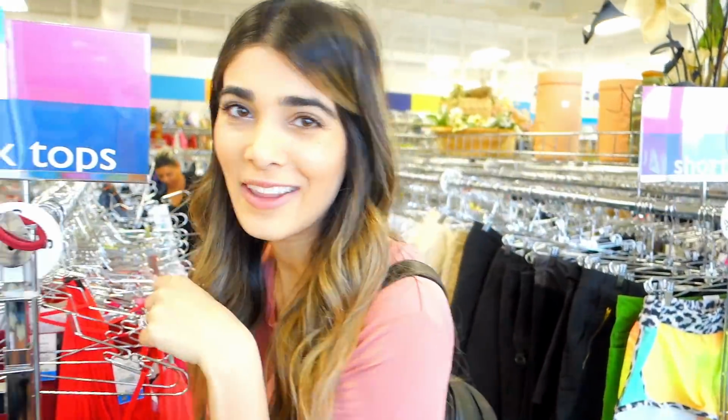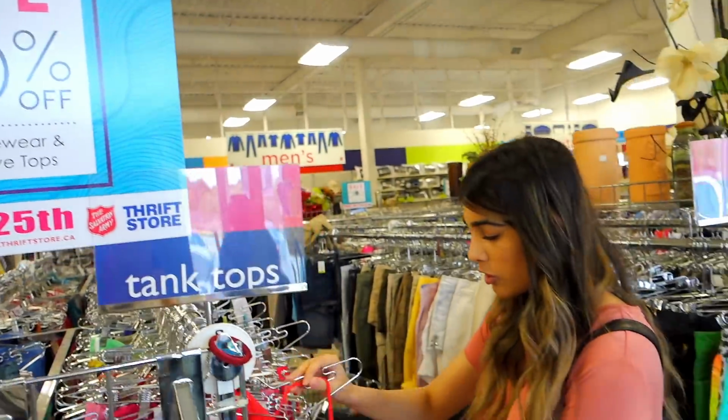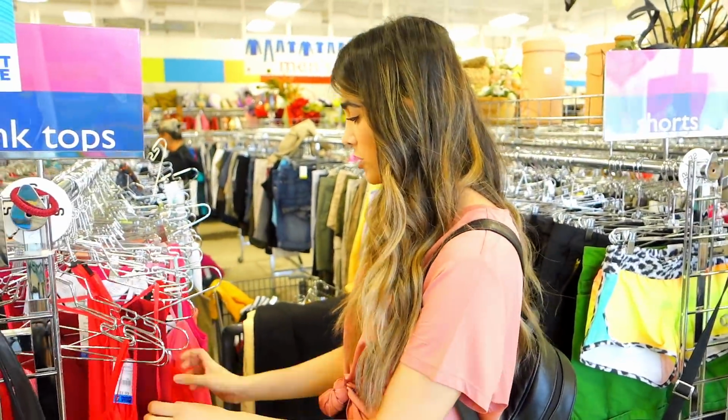So now that it's summertime, you guys know that tank tops and like little spaghetti straps are really in as well. And the best part, today they're also 50% off. So you can look for like little halter tops depending on the colors of what you like. I tend to go for like brighter colors because it's the summertime, might as well take advantage of it.